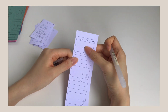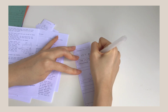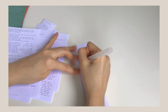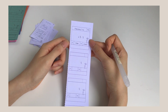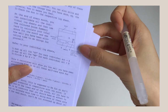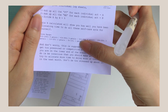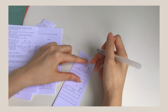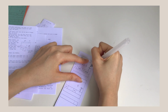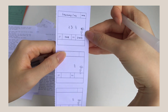And at the bottom, there's just a space for you to fill up any remarks that you would like to write. So for me, maybe I can just write something like, I can actually do better in the next month. So this little flower here is just to show you which part of the scale you're on. In the manual, I explained that you're supposed to shade the number of petals according to your percentage score. So here I indicated how many petals you're supposed to shade according to how many percent that you get. In this example, I got a score of 23%. So according to the score range, I am supposed to shade 2 petals only. So the more petals you get, the better you're doing, I guess.